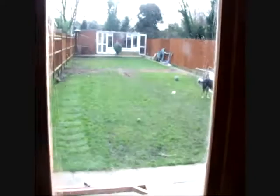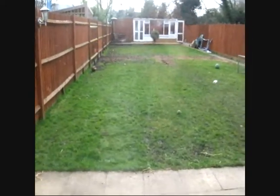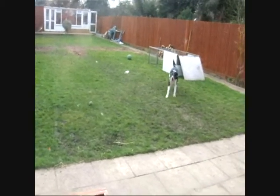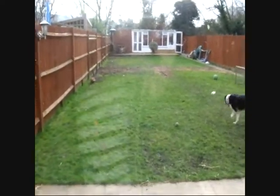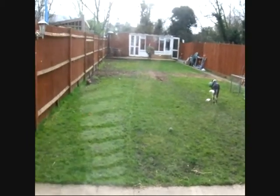So, first of all, look, our trees are gone. Look, doesn't our garden look really big? Yes. But we cut down the trees because I don't know, my dad wanted to. I don't know why, but he did. And that's my dog, Jess. So, yeah. I thought I'd tell you guys that.